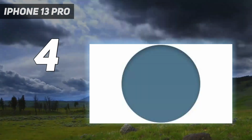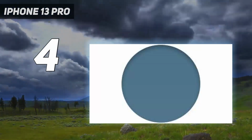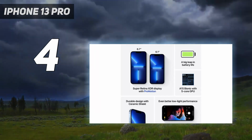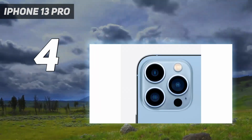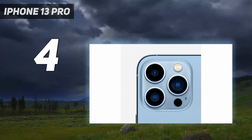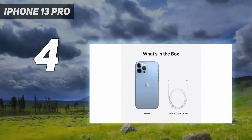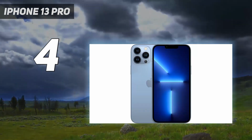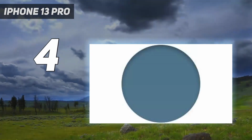12MP f/1.5 main sensor with big 1.98 megapixels, a 12MP f/1.8 ultra-wide, and a 12MP f/2.8 telephoto with 3x optical zoom. While they don't have the lens numbers or optical zoom length of some phones on this list, their performance is sublime. And, while they lack a dedicated macro lens, they're still competent at taking close-up photos.